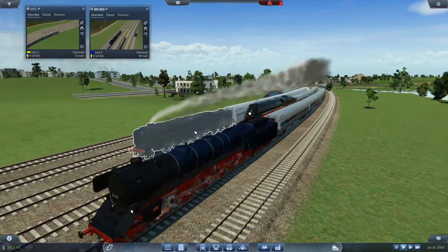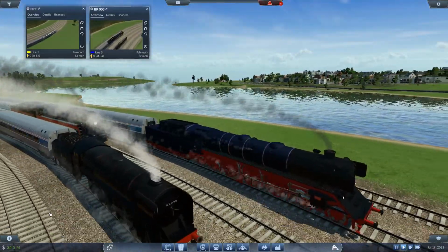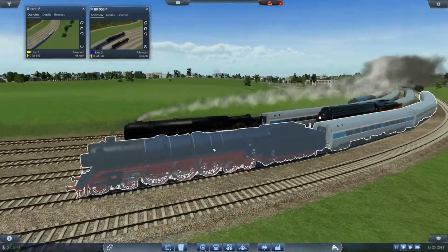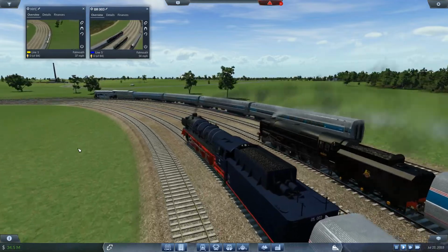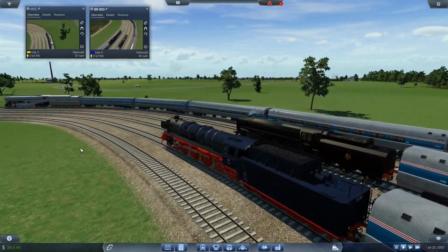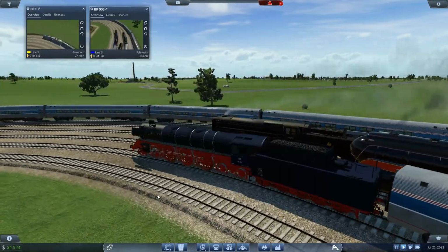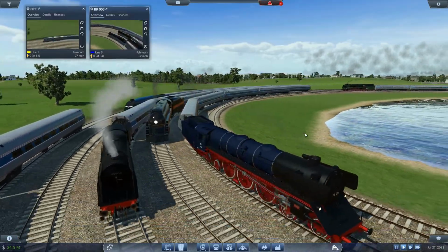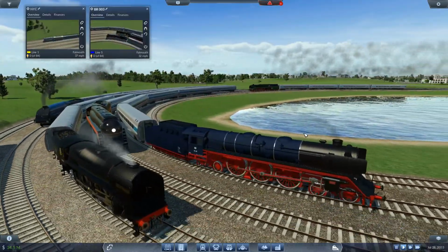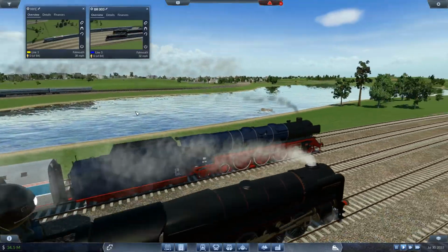I do like this train in the black, it's quite smart. There it is. Will it have enough to beat the 003? Only time will tell. There's always something odd about these smaller wheels at the front. The Norfolk and Western is doing quite decent, and so is the 18201. It will be slowing down for that corner though.